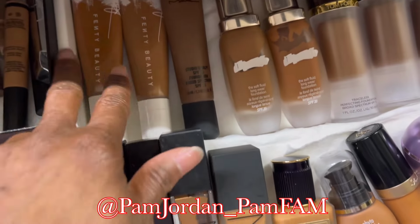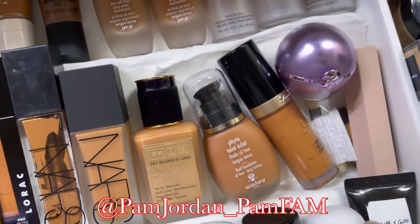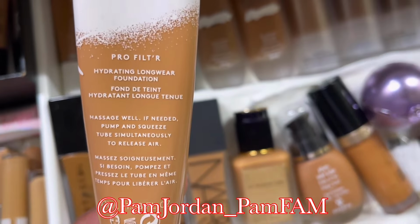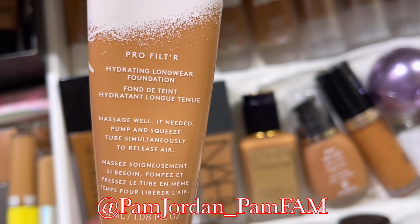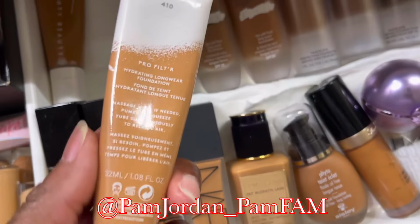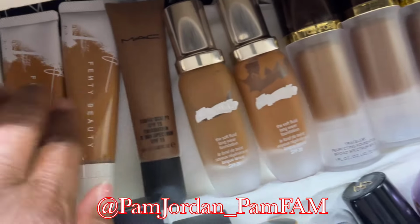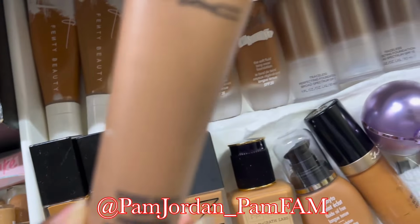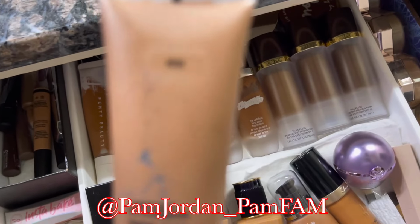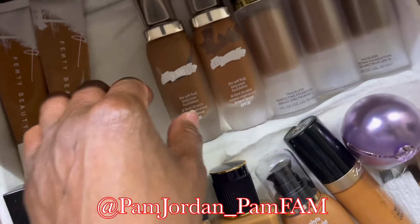Okay, all right, so now we've got back here, we've got 2 Fenty, and this is the Fenty Pro Filter Hydrating Longwear Foundation. I use these as mixers, but I've got 2 shades, 400, and there I've got the 410. Then I also have MAC. This is MAC NC50. This is Studio Sculpt SPF 15, and I think this is going in the trash. Yeah, that's going to go in the trash.